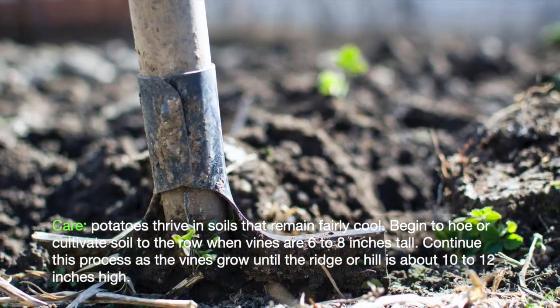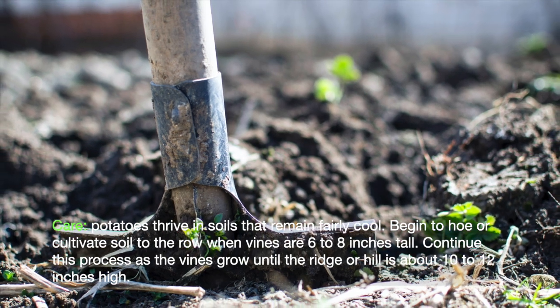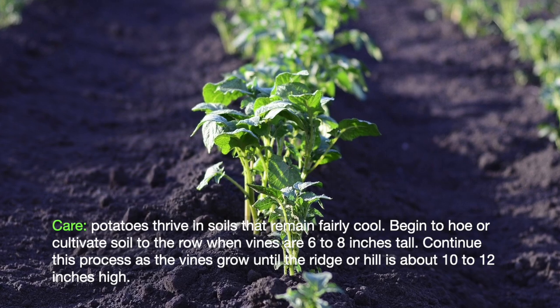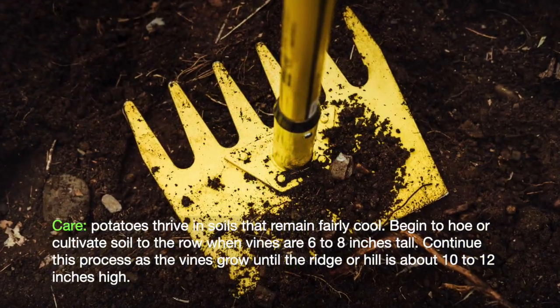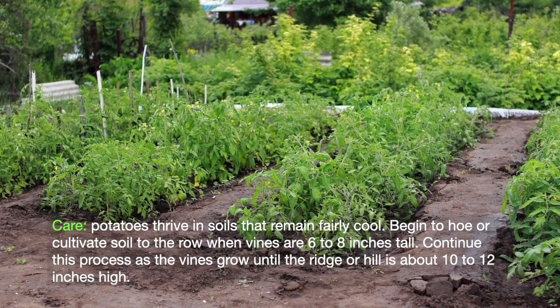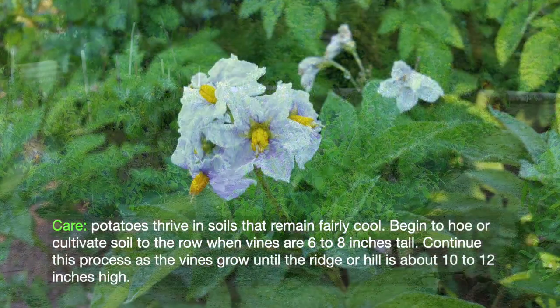Potatoes thrive in soils that remain fairly cool. Begin to hoe or cultivate soil to the row when vines are 6 to 8 inches tall. Continue this process as the vines grow until the ridge or hill is about 10 to 12 inches high.